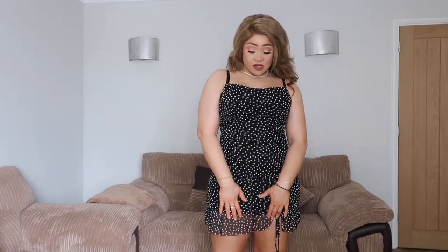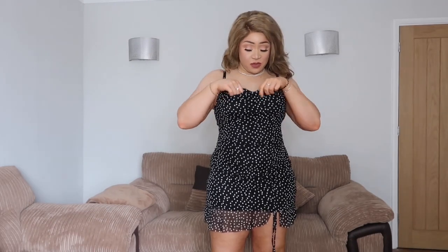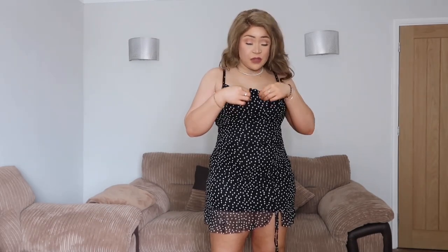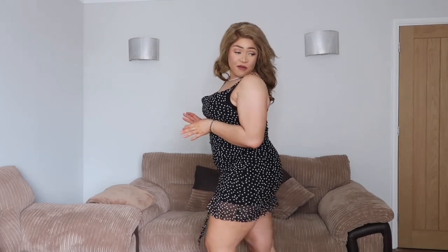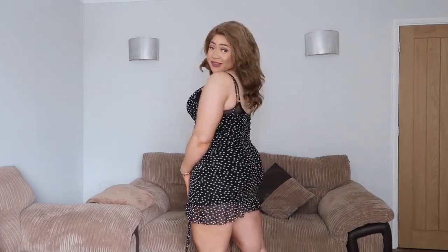So I think it's pretty cool. I thought the idea was for this to be a cowl neck, so it's supposed to be a little bit baggy up here, but it's not. I don't think there's enough material for it to be like that. The dress is not very cool if it is a really scorching hot day, so just bear that in mind, that you would want to wear this on more of a cooler summer's day as opposed to a hot summer's day. But apart from that, I really like this dress, guys.